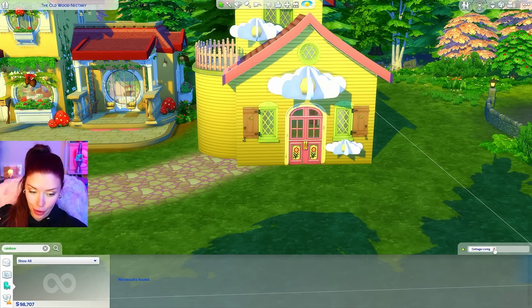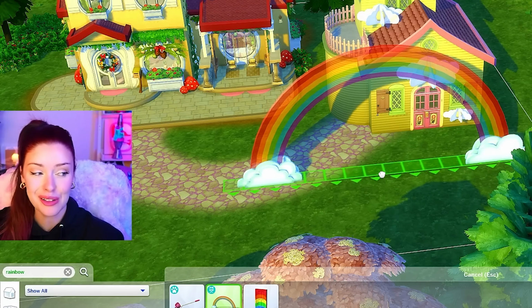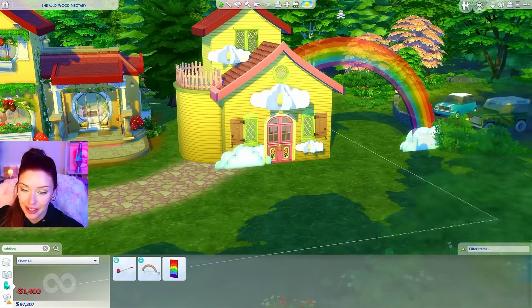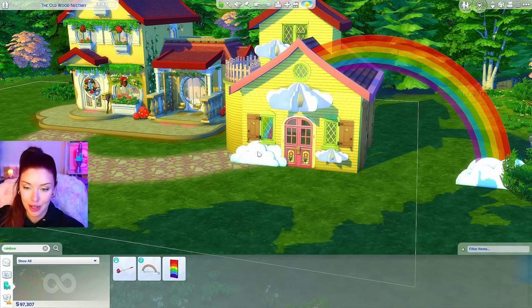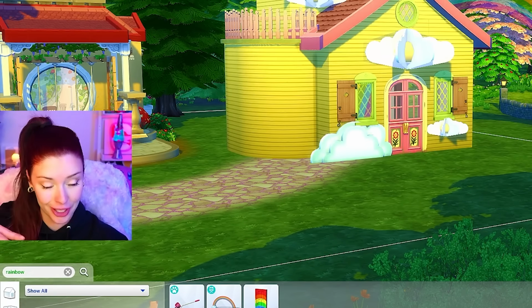And for the rainbow, we actually have this one here from Get Famous. But the problem is it's kind of sticking out the side. So what I can do is like squeeze it in there. The cloud is gonna be sticking out at the front and the rainbow is gonna be coming out like the roof kind of.